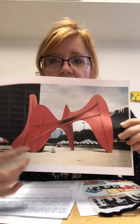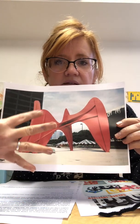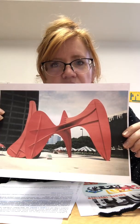Here's one of his bigger pictures. You see that's some tents in the background in a building. And so even though that's a stable, heavy steel sculpture, it looks kind of like it's moving, right? All right, friends, so that's a little bit about Calder, and now I'm going to talk about what we're going to do to do his work in our way.